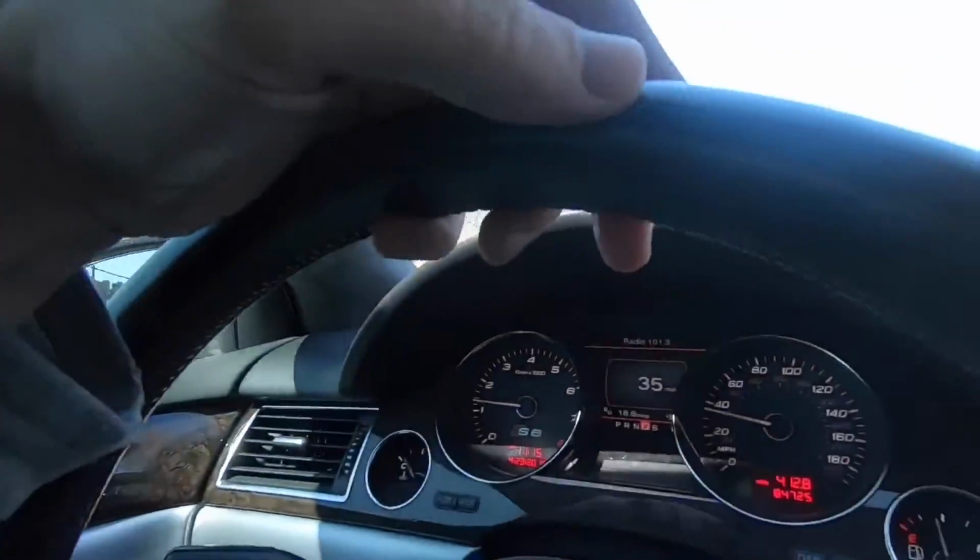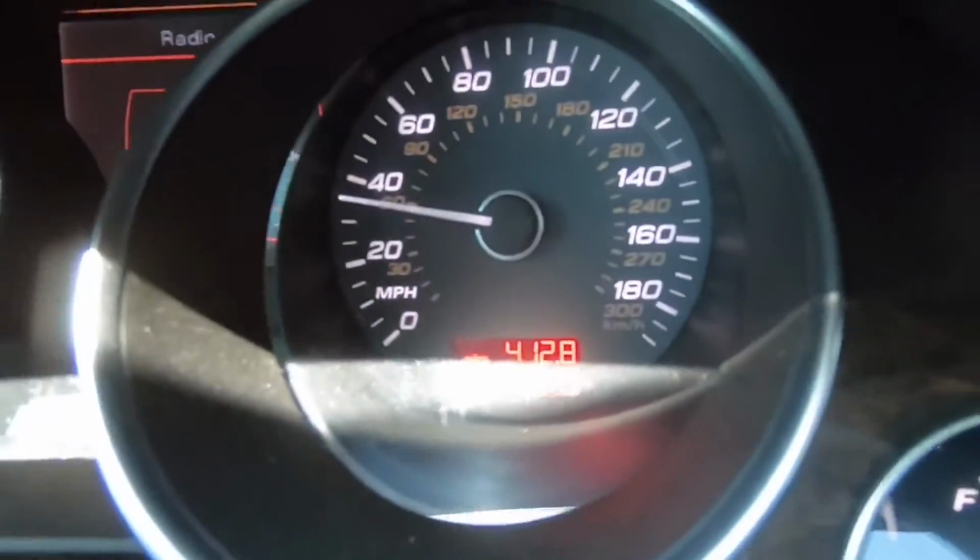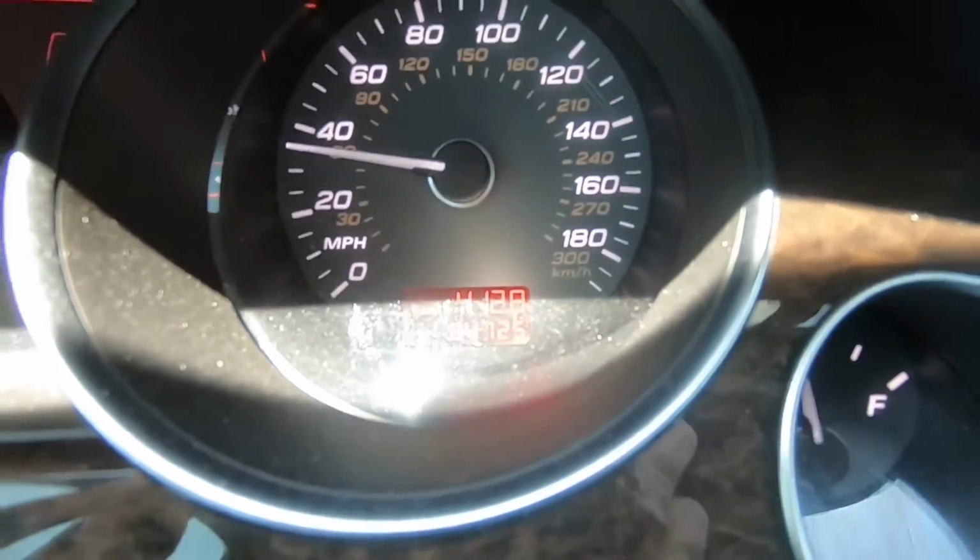Something happened on the S8 yesterday, and while I'm thinking about it, I wanted to tell you guys about it. I started it up and everything was just fine, started up normal, but right where the trip computer is, right above the mileage there, the word "safe" popped up, and I took a picture of it. I'll put a picture of it on the screen here.